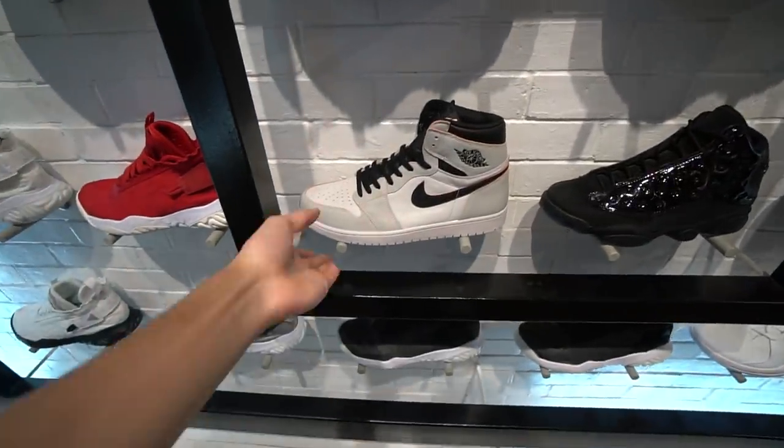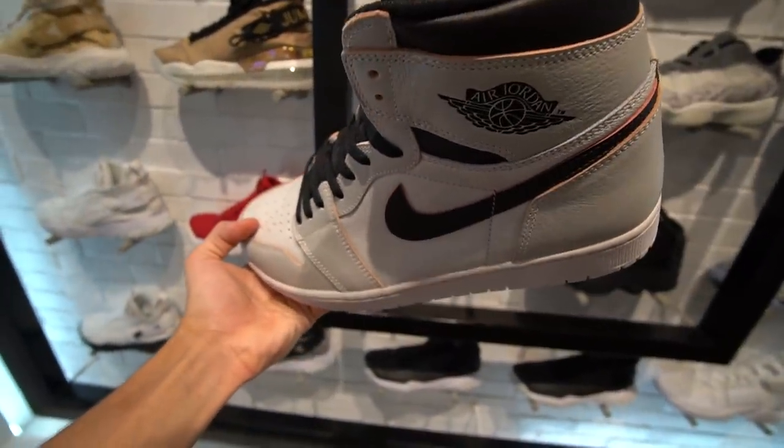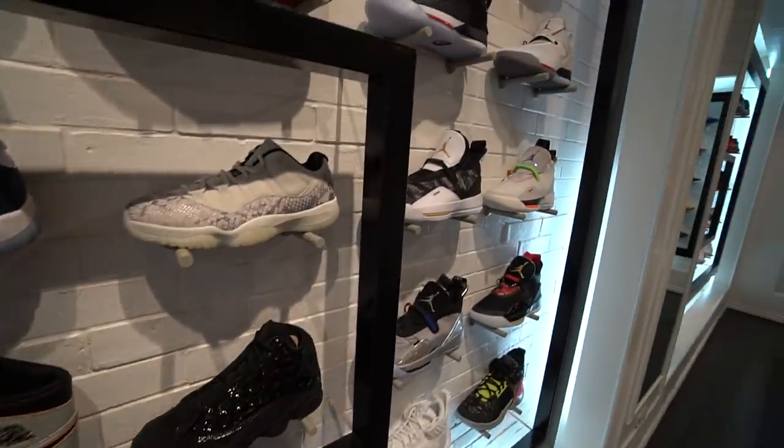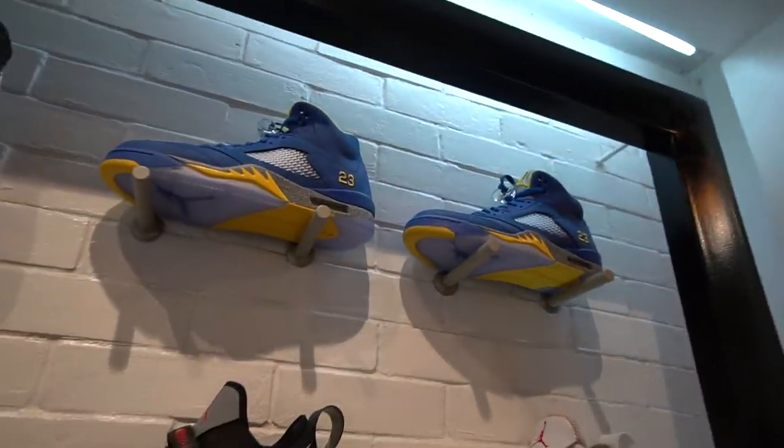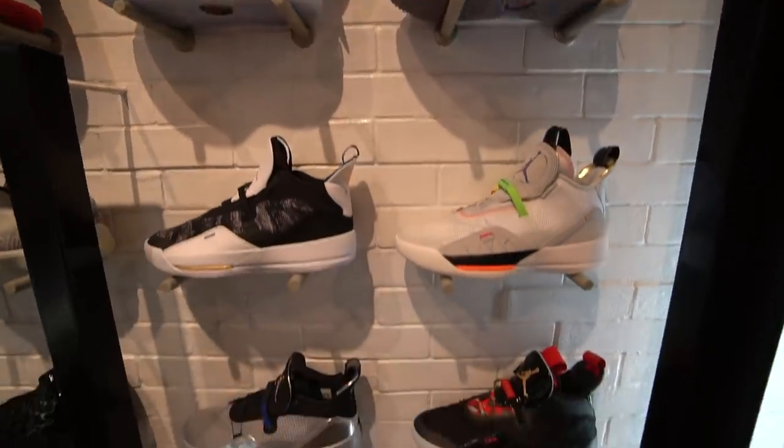They also got these ones that just came out. This is surprising to see these ones are still sitting. However, this is a size 13. And then here's a look at the other Air Jordans that they have. They have those like Laney or Michigan 5s. Yeah, the Michigan 5s. And then this is the rest of the Jordans.